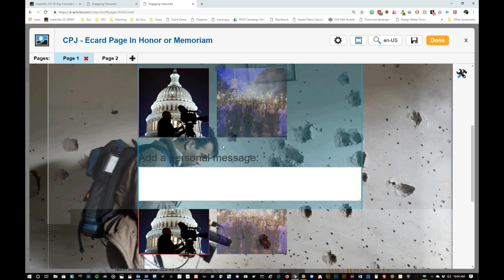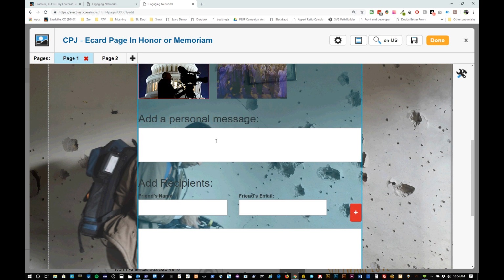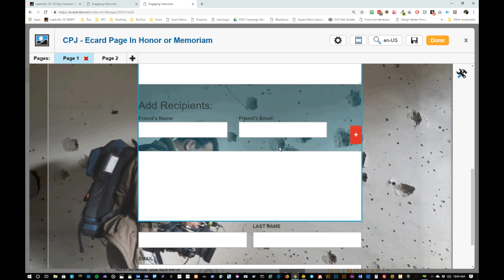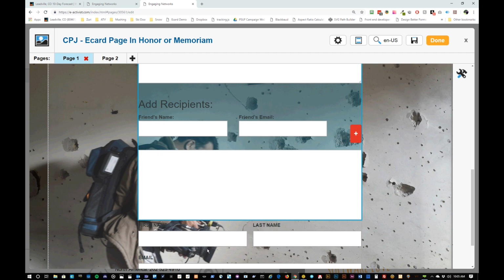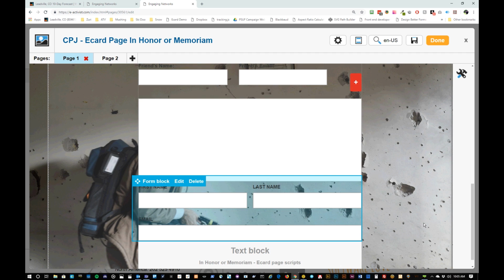We have a personal message, friend's name, friend's email, and these would correspond to some of the fields in the donation form. So the friend's email would correspond to the inform email. The friend's name would correspond to the honoree name or in memory of name, and then we have our message down here. We also have the first, last name, and email of the donor. And we also have a little bit of script here. Well, actually, it's quite a bit of script.